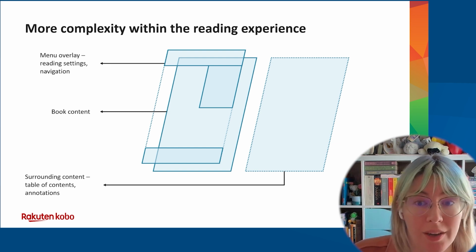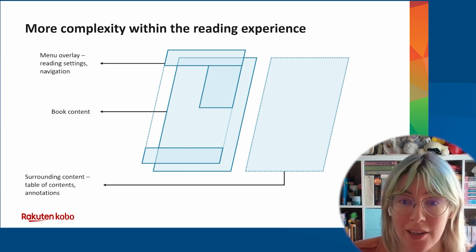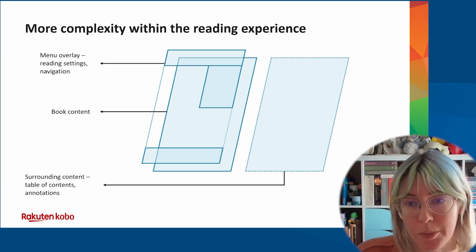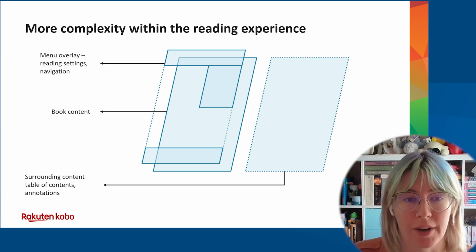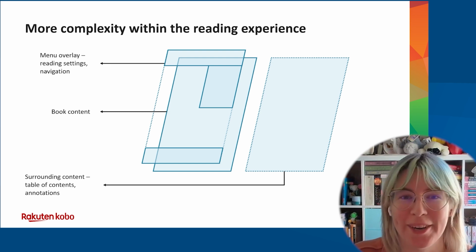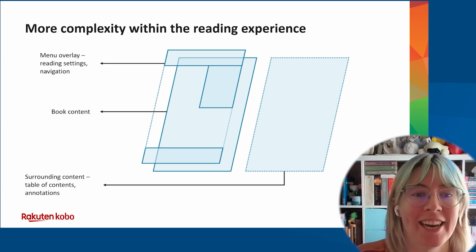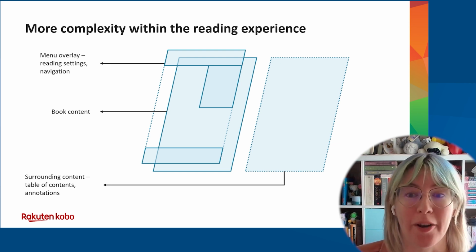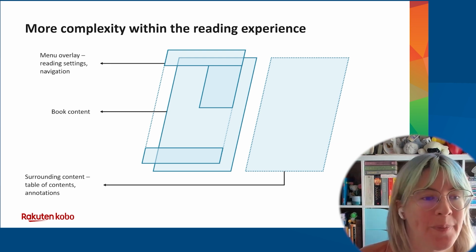So when you're reading the book content, you want to open the menu. Can you easily open the menu? Can you navigate the menu, do what you need to do, and go right back to the book content without too much fuss? This is a real challenge when you're trying to deal with assistive technologies and these different layers and applications. It's not impossible, but it just takes a lot of planning and consideration.